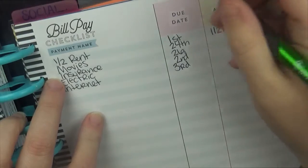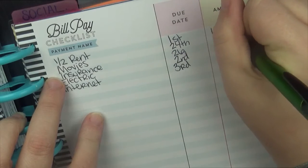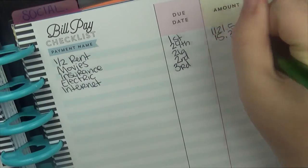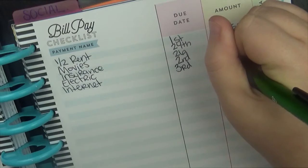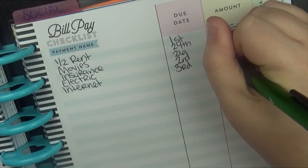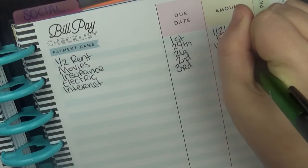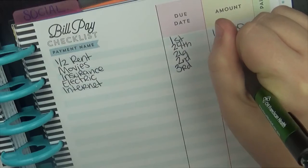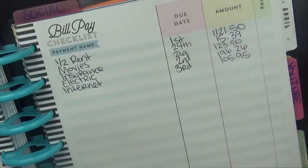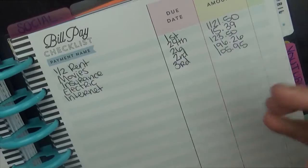And then I'm just gonna kind of retell myself how much I owe for each. 15, 39, 123.50. Electric is 196, 26, and 105, 95. Boom. Okay, so these are all the bills that are paid with my husband's paycheck.